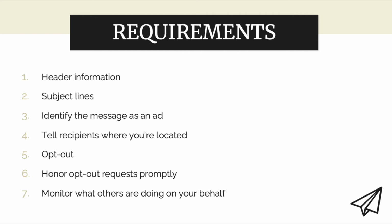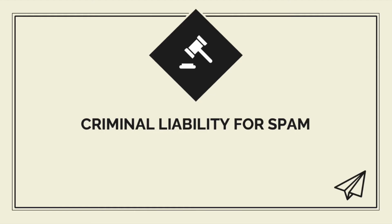And lastly, monitor what others are doing on your behalf. The law makes it clear that even if you hire another company to handle your email marketing, you can't contract away your legal responsibility to comply with the law. Both the company whose product is promoted in the message and the company that actually sends the message may be held legally responsible. Additionally, Section 4 of the CAN-SPAM Act of 2003 imposes misdemeanor criminal liability for certain spam-related activities.